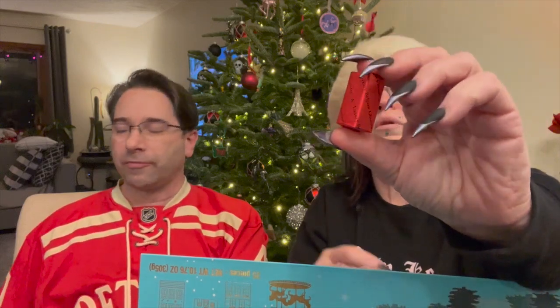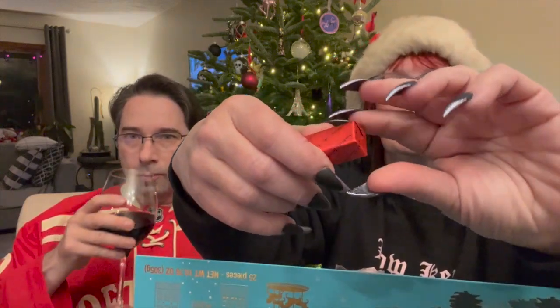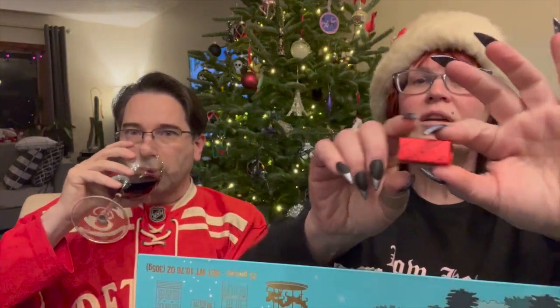Okay, so day 15. Ooh. Oh, that's a different one. That one's different, and it looks cool. It matches our tree and your Red Wing shirt and my hat and nails, with the red and black theme at Christmas this year for our house. So this is perfect.